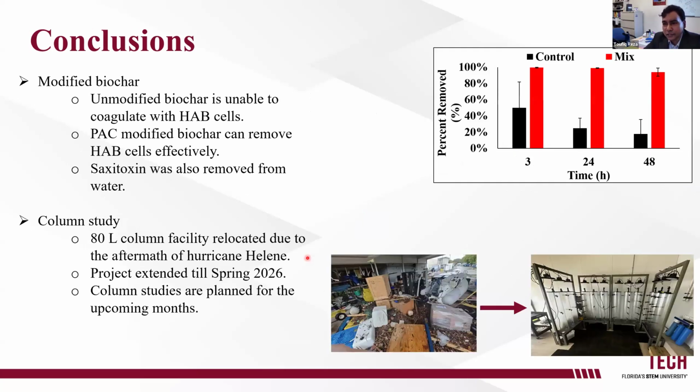In terms of modified biochar, we see that it is able to flocculate and remove pyridinium cells pretty effectively, and the PAC is doing its job over here. We see the saxitoxin also removed, not as high as pure saxitoxin removal, but we are working on that. And finally, our column is now set up and ready to run. Hopefully, we can show you more results in upcoming months.